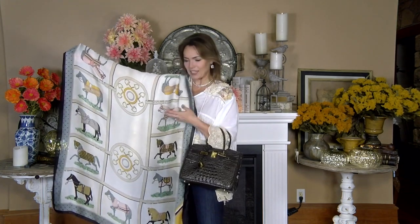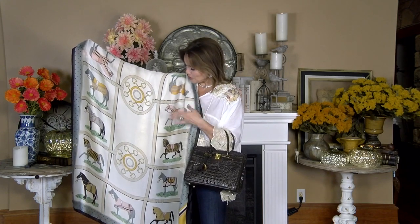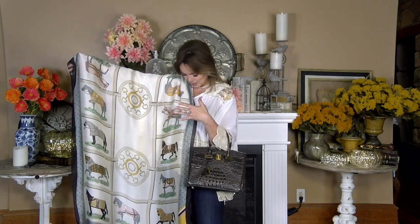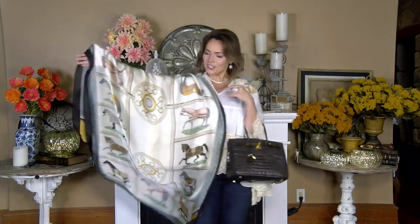But I love this. I love the soft colors of this status scarf. I love the equestrian influence. I love the beautiful patterns on all the horses. I love the grays and the blacks around the edge, and then I love it with the bag. So just to show you.